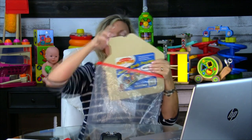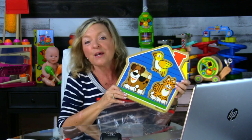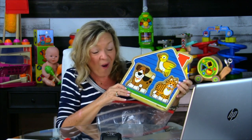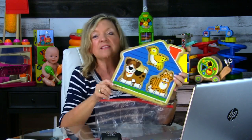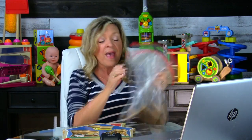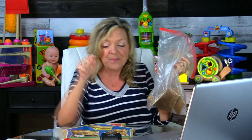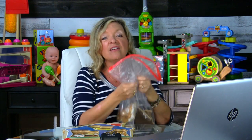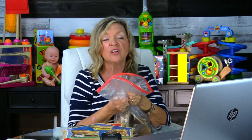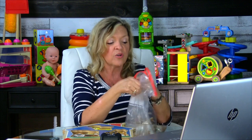And so we're going to take the puzzle out and we're going to say something like, look, it's a puzzle. Wow, look at our puzzle. And then we're going to put the puzzle down and say something like, oh, I see the pieces. We need to get those pieces out and put the pieces into our puzzle. I usually give kids a choice with that, or say something like, it's your turn. Who's going to do this? You or me? And they're always going to want to do it.